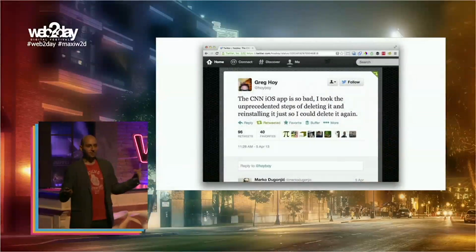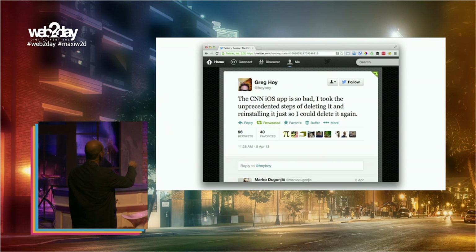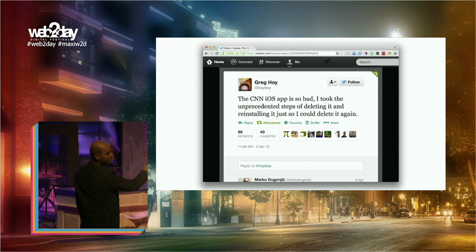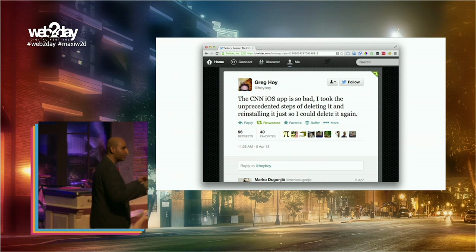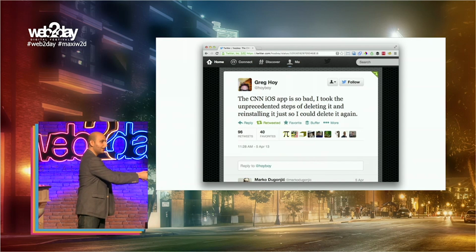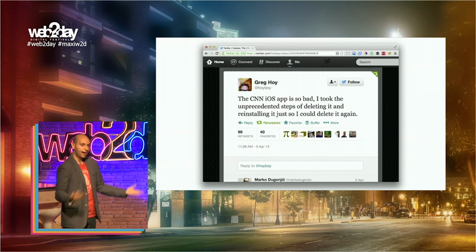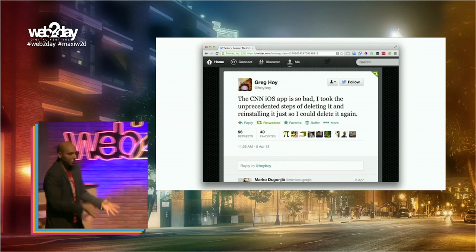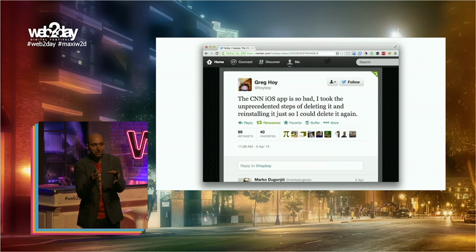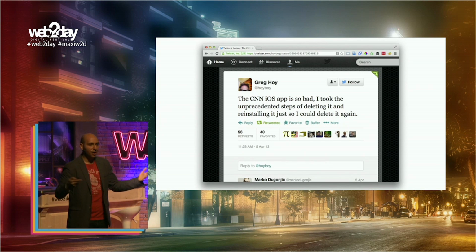And no wonder that we have cases like this happening. The CNN iOS app is so bad, I took the unprecedented steps of deleting it and reinstalling it just so I could delete it again, right? There are so many bad native apps out there. Again, thinking back about the TV Guide decision, well, they could have created a content API to make it accessible and available for everyone, right? But instead, they locked this content inside a really badly designed native app, making it inaccessible for everyone, except poor users who are using this app, right?